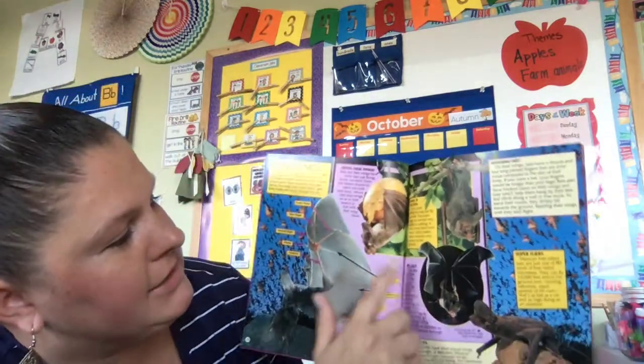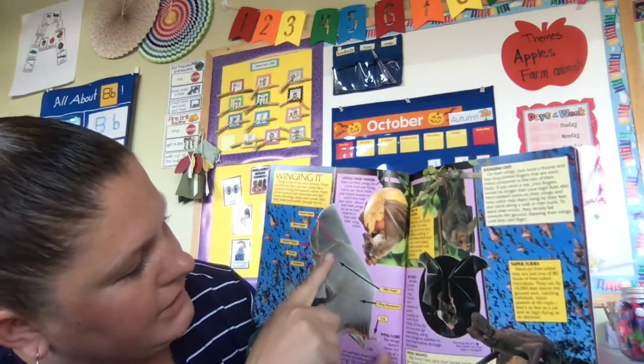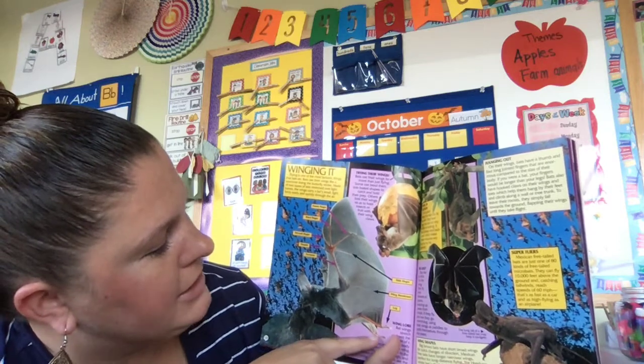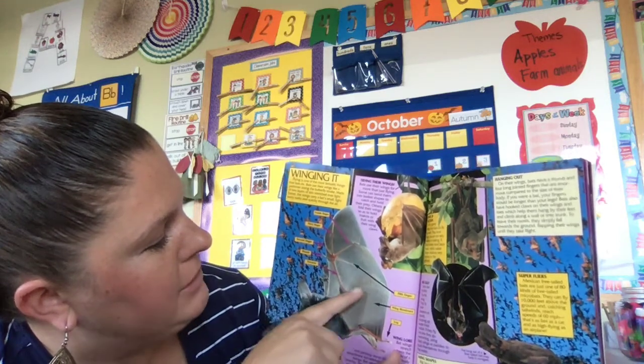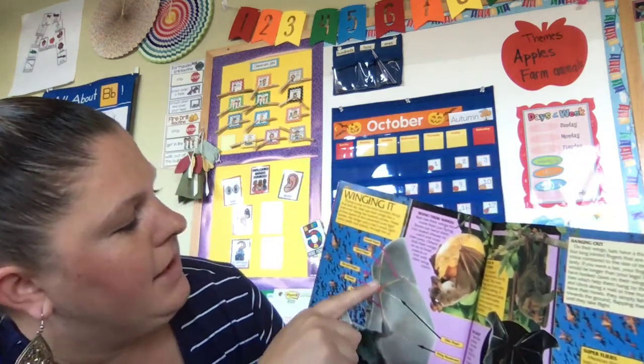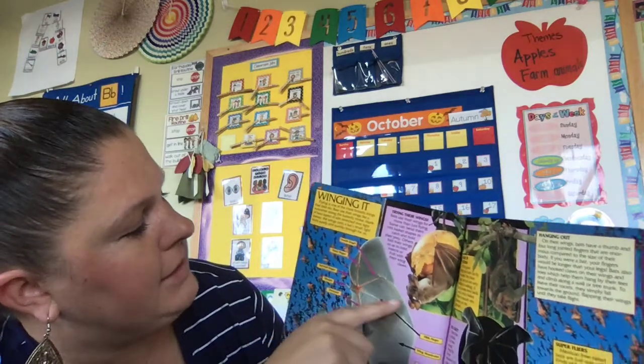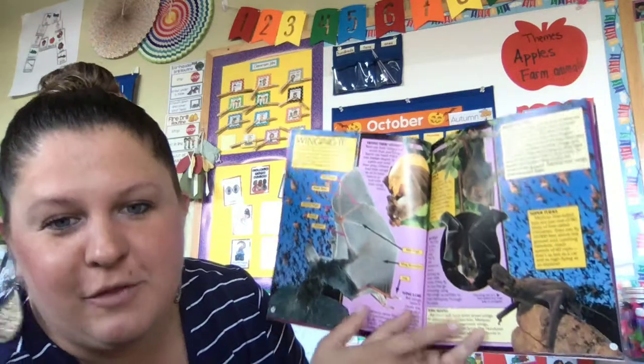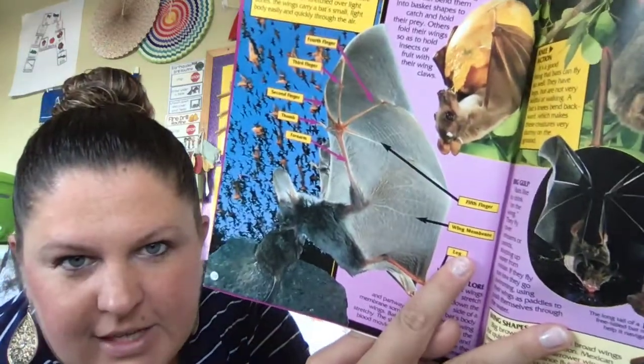All right. So look, they use their wings. Look at all these different types of wings. And all their fingers are spread out throughout the wings. That's a finger. That's a finger. That's a finger. That's a finger. That's a finger. The fingers are everywhere. Do you see?